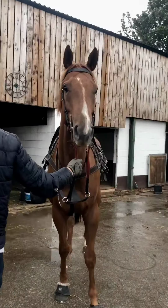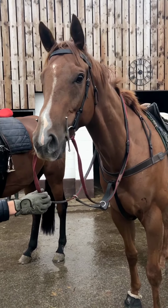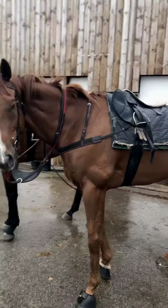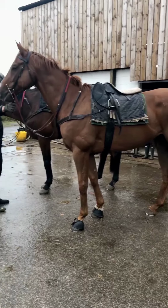This is Sunstorm. We call him Sunny. He's a 5-year-old gelding. Sunny is due to run next Monday on the flat at Thirsk.